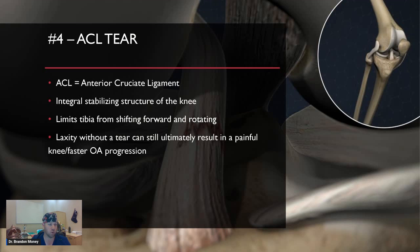Okay, number four, ACL tear. Very, very common. I'm sure the vast majority of people that watch this have at least heard about it. Very common in athletes, very common in cutting, pivoting sports, football, soccer, rugby, so on and so forth. So ACL stands for anterior cruciate ligament. It is an integral stabilizing structure of the knee. And what it does, it actually limits the tibia, the shin bone, from shifting forward with respect to the femur. Also helps prevent excessive rotation as well.